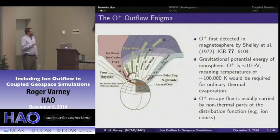But as I mentioned, the gravitational potential energy of an O+ ion is too large for it to be accelerated out by just the ambipolar electric field at realistic ion temperatures. So there has to be something beyond just thermal fluid physics accelerating it out. And a key hint that kinetic processes are responsible for this is that the O+ escape flux is normally observed being carried by non-Maxwellian parts of the distribution function, right?